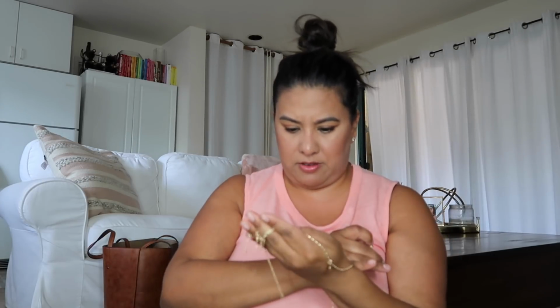Not super pricey. I'm just gonna try this on right here for you. I'm not gonna put it on all the way. It's really cute. You can kind of see it's actually cuter than I thought. The layeredness to it. I always say I don't want jewelry, but then I try them on and I'm like, oh, they're kind of cute. I've done that more than once.